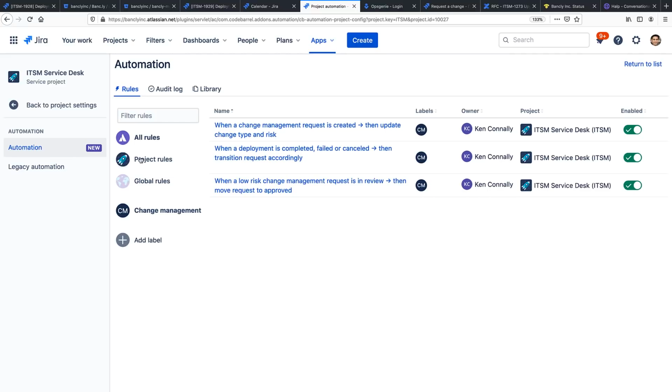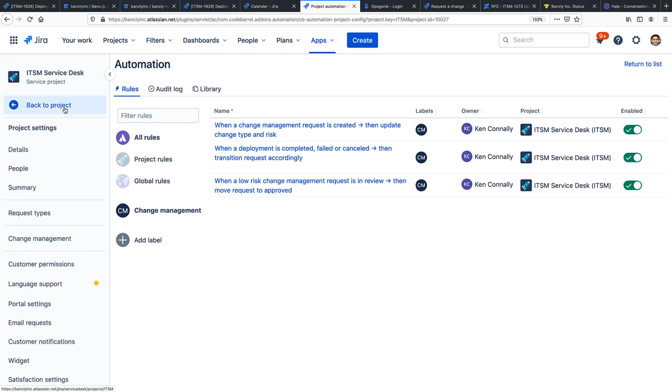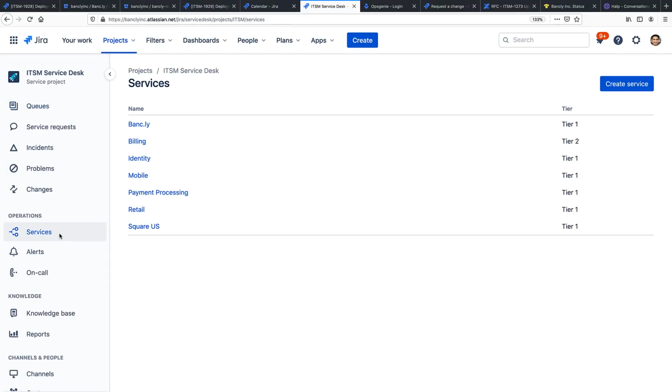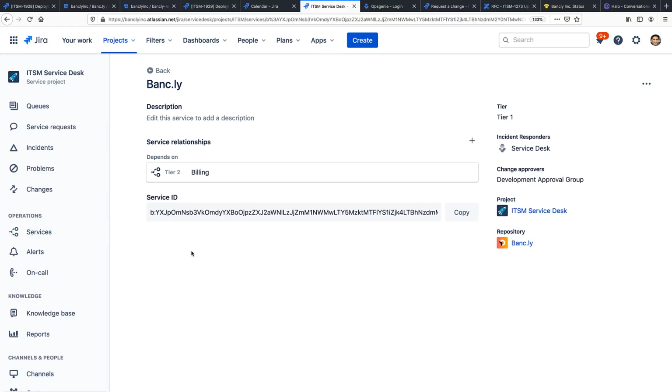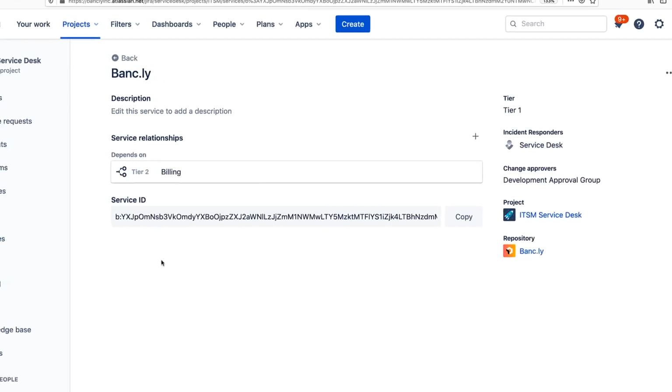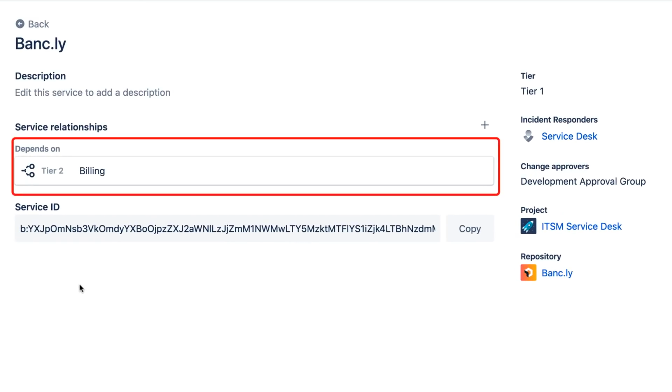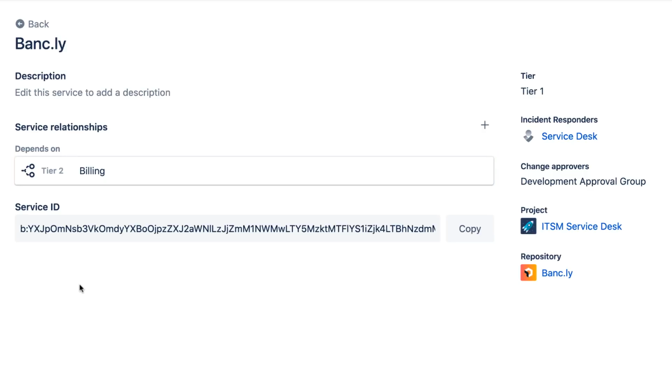Now, as I've been mentioning all along, services are what tie all of this together. So let's take a look at the service configuration. So here we're looking at the Bankly service, along with the relationships to any other services. And as you can see, billing is a dependent service. But really, I want to call your attention to the area on the right, where several things are set that drive the automation that you saw in this demo.